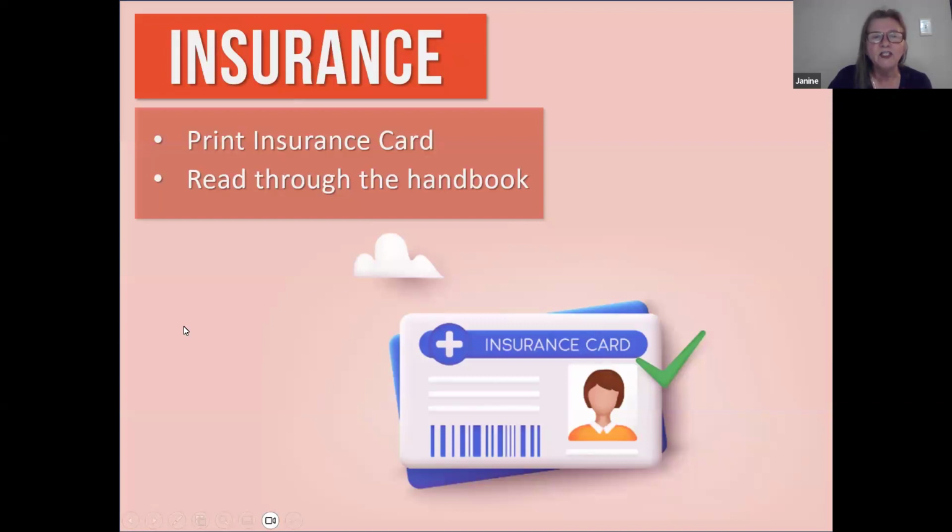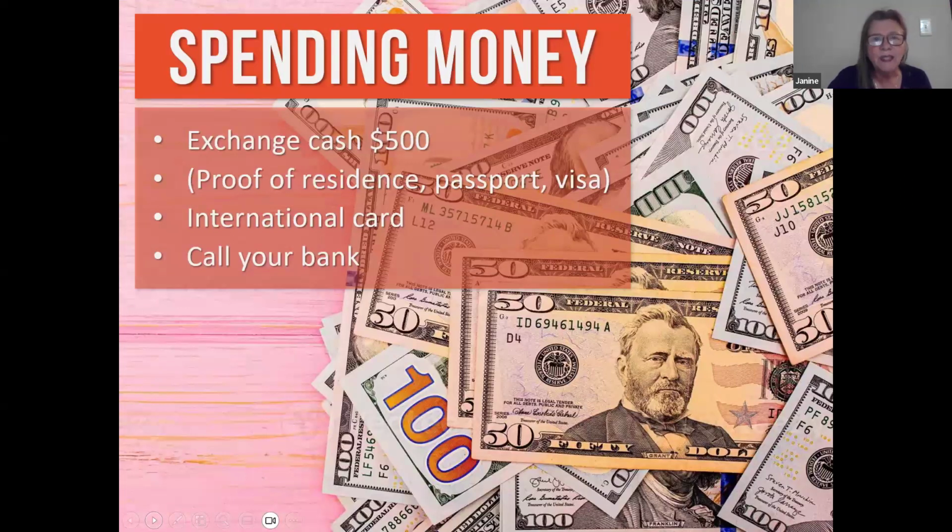Okay, and then you have your insurance card, which obviously is also on your profile, and read through the handbook. And remember, there's training that you need to do on your profile. Important to know what's in the handbook as well. The reason you need to have a copy of the insurance card with you is not just for when you're in the USA, but if anything happens en route, then at least you've got the insurance card with you to have some sort of cover. And then we're going to move on to the next slide.